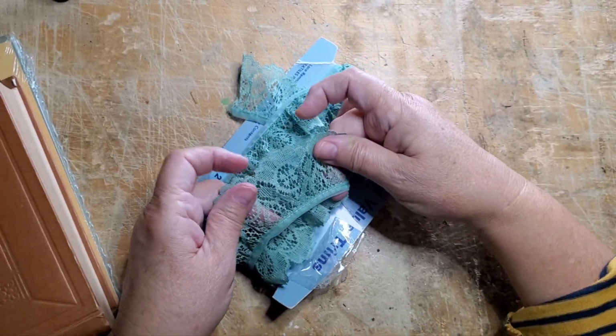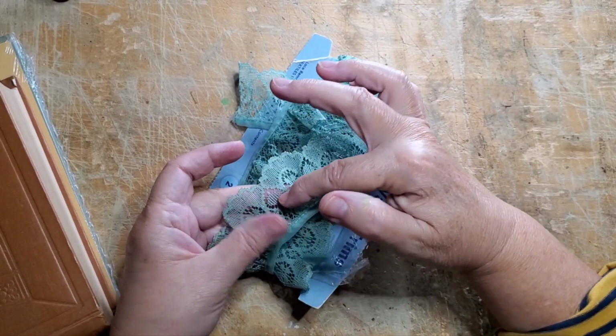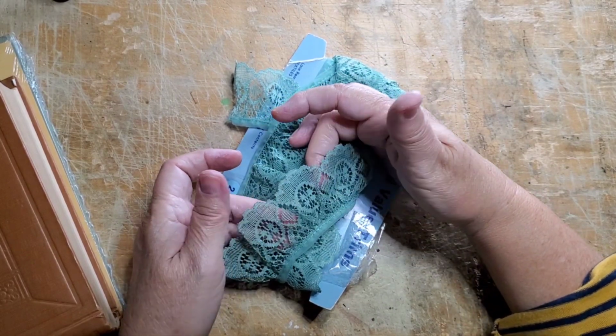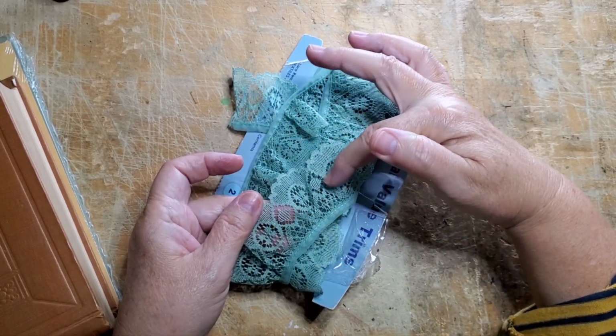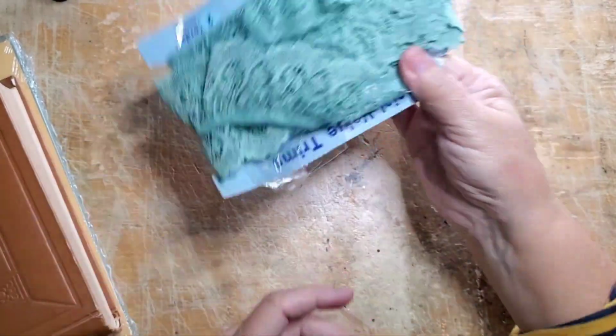And I don't even necessarily use it full width. You can always trim it down and use it flat, or re-ruffle it a little less wide. You can cut it in along the pattern and just make it different. So I got that for 99 cents. Happy with that.